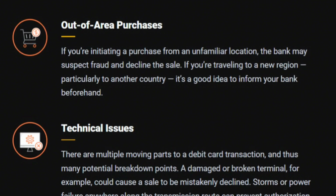And if nothing really seems to be the solution, then what you need to do is actually contact your bank people and let them know that, hey, I'm facing this issue. What should I do? And they'll let you know. And this is how you can do it.